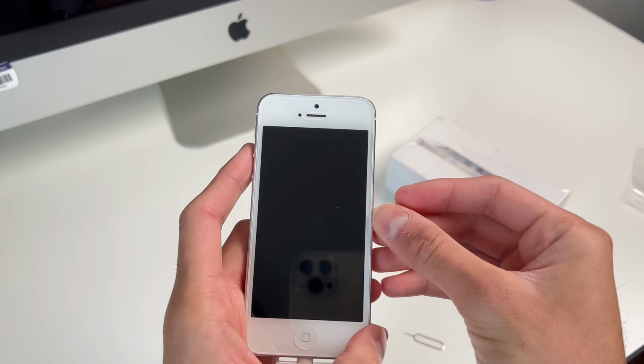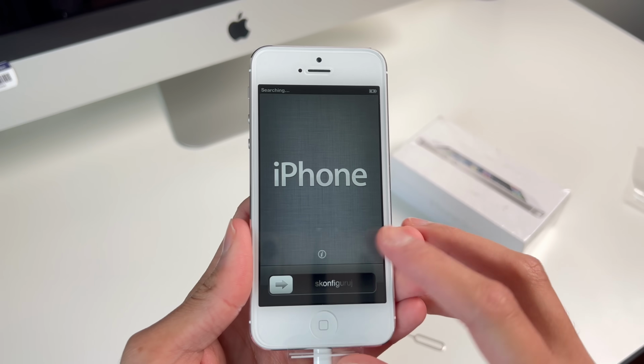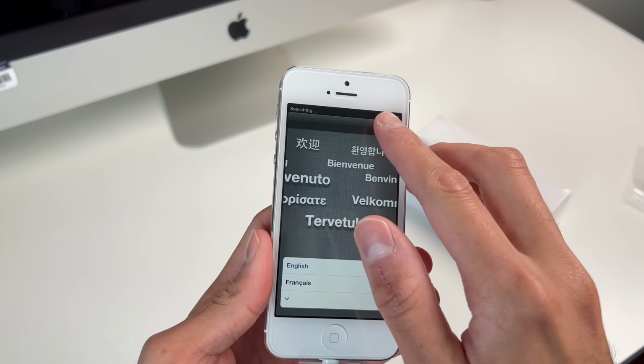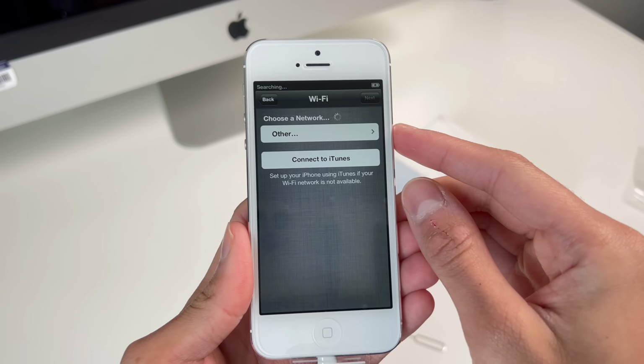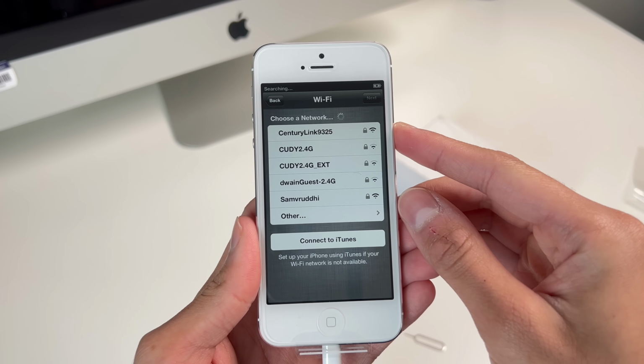Alright, so we are going to pop in my Bell SIM card. So this is actually from another provider. So let's see if this thing is actually unlocked. English, Canada. Go ahead and click next. And I'm going to see if I can sign up using my cellular connection. That would honestly be super cool.